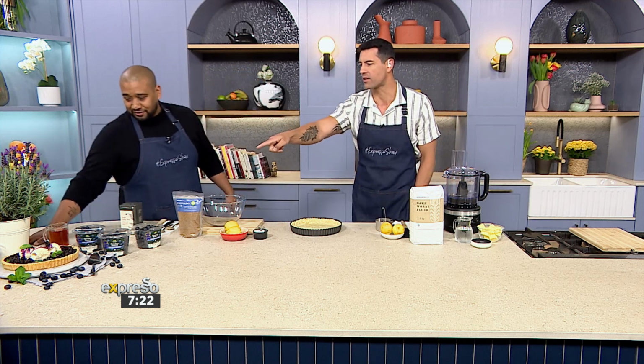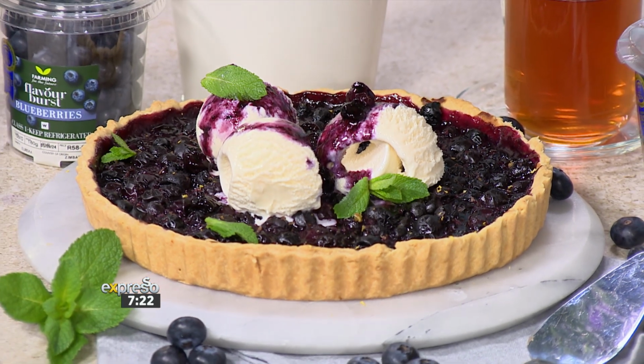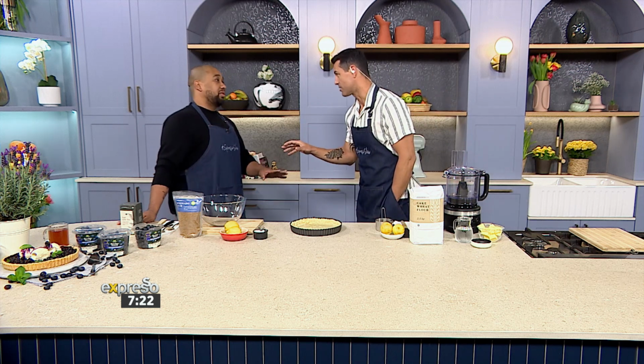Look at this, we have some lavender here to decorate, and I want to show you because we're making this blueberry tart. Now this is not a CGI or AI generated image of our final product. No, this is an actual edible tart because we're going to make just that, but not just with any blueberries. We are using the Flavourburst range from Woolies, and I need you to tell me about it.